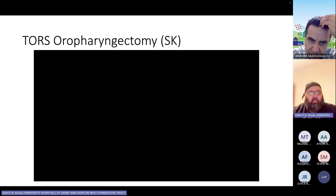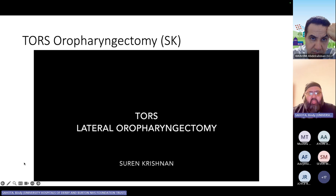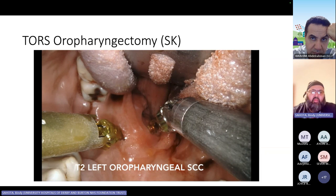So I'm going to bring you around to a few sets of images. I've got quite a lot of videos, but I've only loaded up four or five for you. I'm going to talk you through an oropharyngectomy. This is courtesy of Professor Krishnan from Adelaide, who is my mentor, an amazing surgeon and an amazing educator. He's edited a video, it's a lateral oropharyngectomy. This is taking out a T2 left oropharynx tumor, and you can see that here.